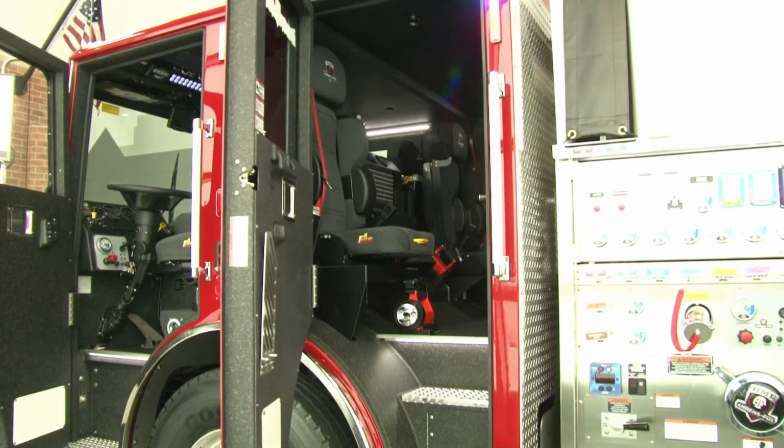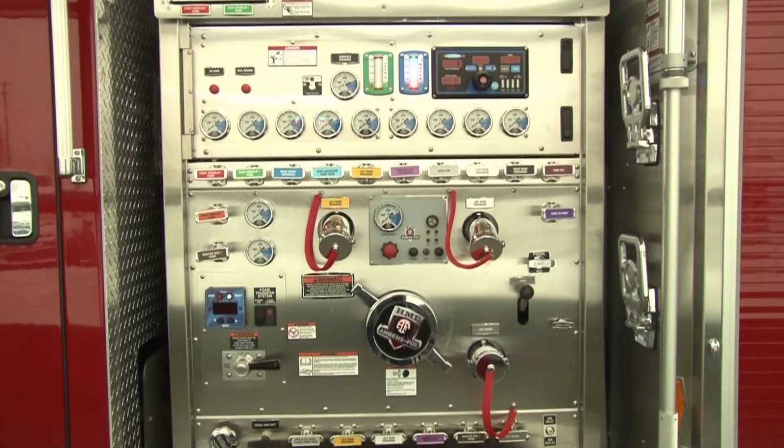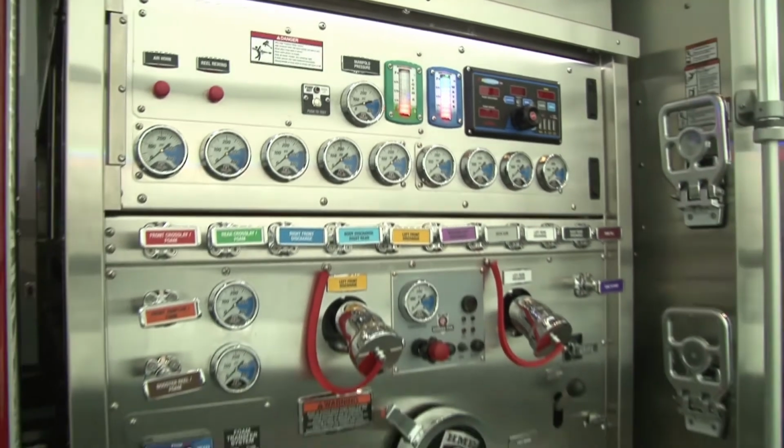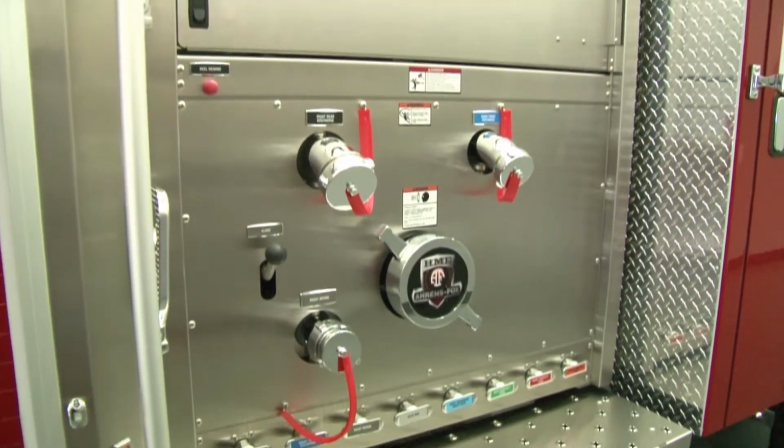The side mount pumper delivers 1,250 gallons per minute performance, over a 1,000-gallon water tank, a portable 150-gallon per minute diesel pump, a Class A foam system, jump lines, and a deluge gun for complete fire suppression support.